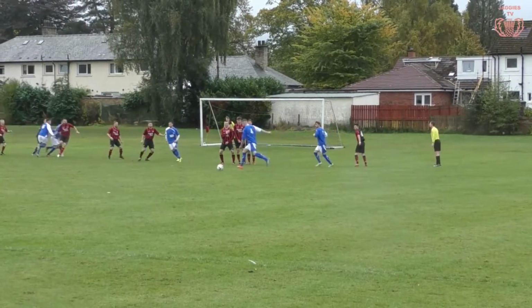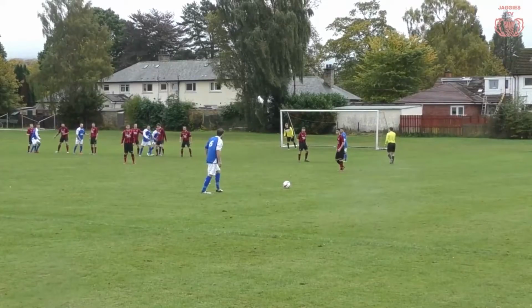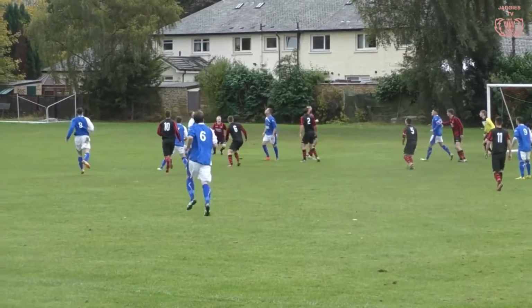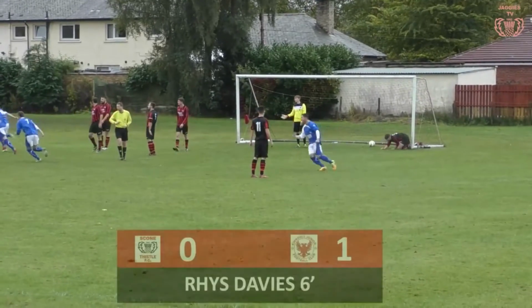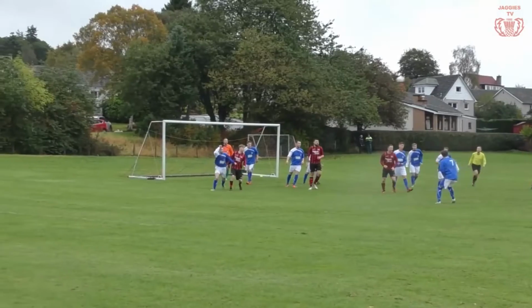It was the visitors who were to have the better of the early action, and a white free kick was placed narrowly past the post. However, in 6 minutes, the visitors took the lead. A free kick into the box wasn't properly cleared, and when the ball was headed goalwards, a slight touch from Rhys Davies there knocked the ball past Josh Gorton in the Scone goal.